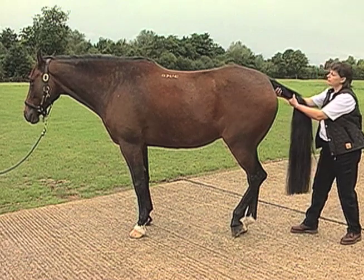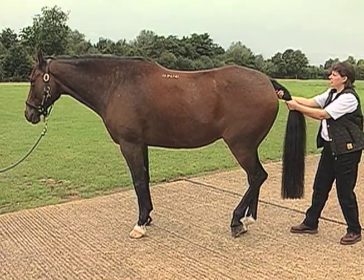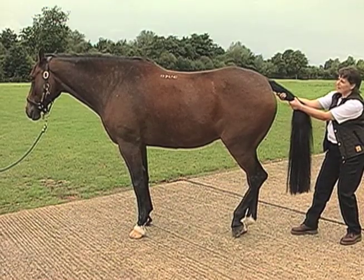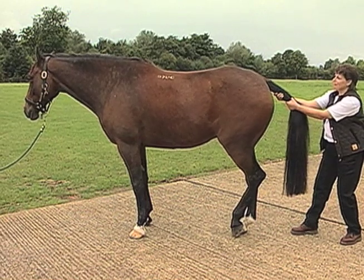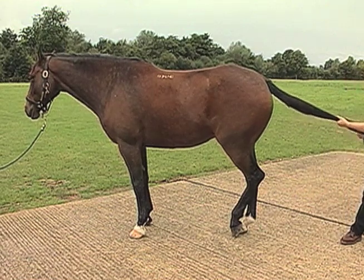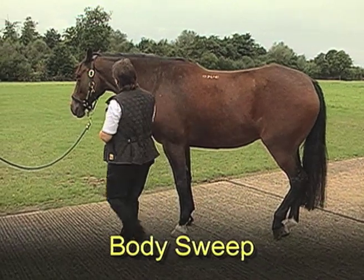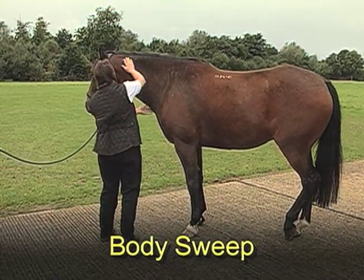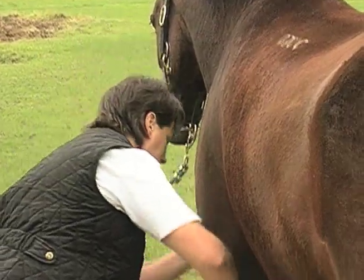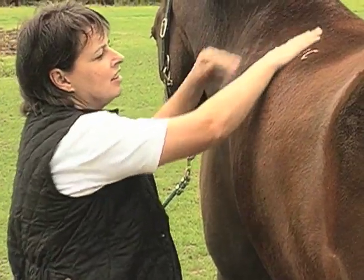Watch for the twitch of skin by the withers on the tail pull. To end the session, we are going to finish as we started by sweeping over the whole of the body with the flat of the hand, noting any changes from the initial sweep. Not only does this connect all the points and meridians that were stimulated, but it feels good too.